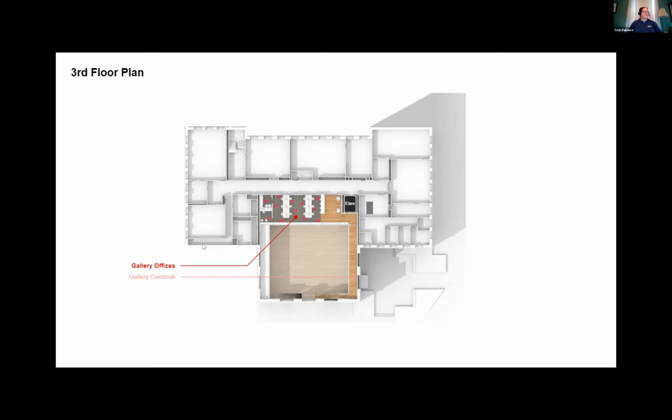Hello, can you hear me? Yes. I was wondering about the existing condition process. Did you use state-of-the-art Leica cameras, geoscope equipment, or an old-fashioned tape measure? If you could tell me that part of the process, because renovation is such a challenge for existing conditions. Thank you. Yeah, we did just do tape measure.